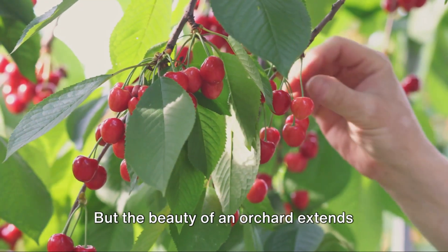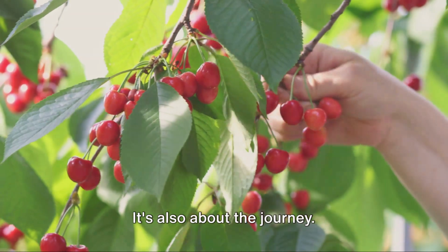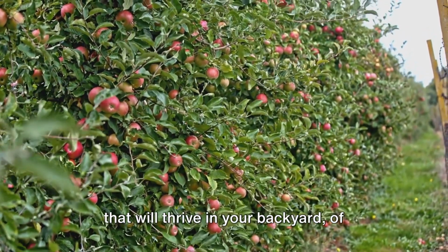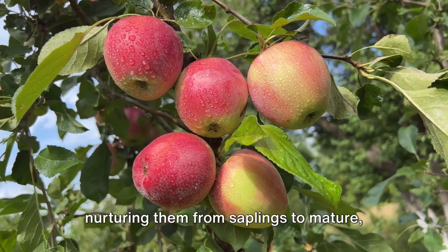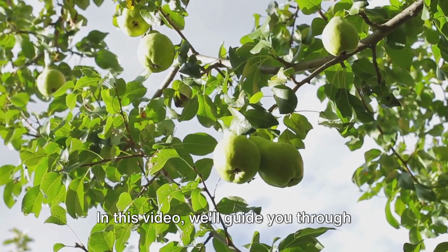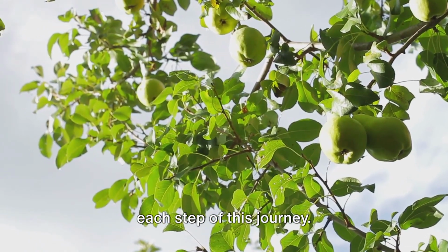But the beauty of an orchard extends beyond the sensory. It's also about the journey of choosing the perfect spot for your trees, of selecting the varieties that will thrive in your backyard, of nurturing them from saplings to mature fruit-bearing trees, and finally, of reaping the fruits of your labor. In this video, we'll guide you through each step of this journey.